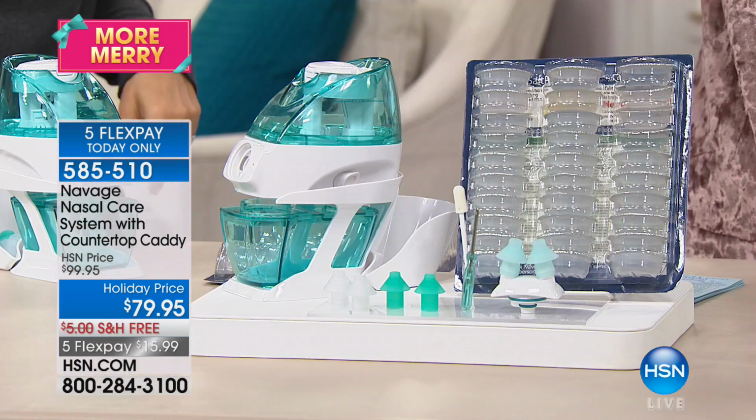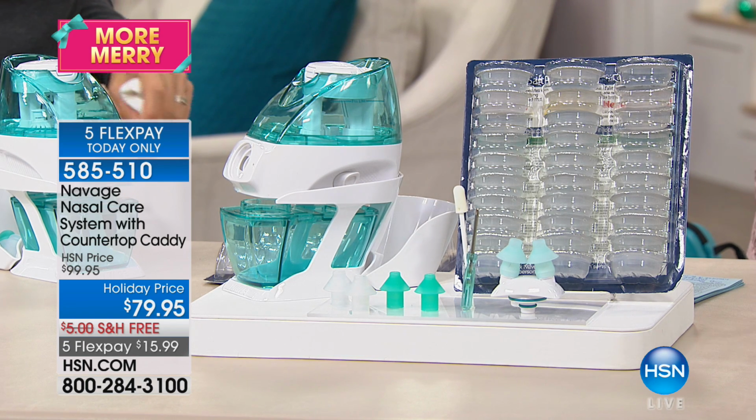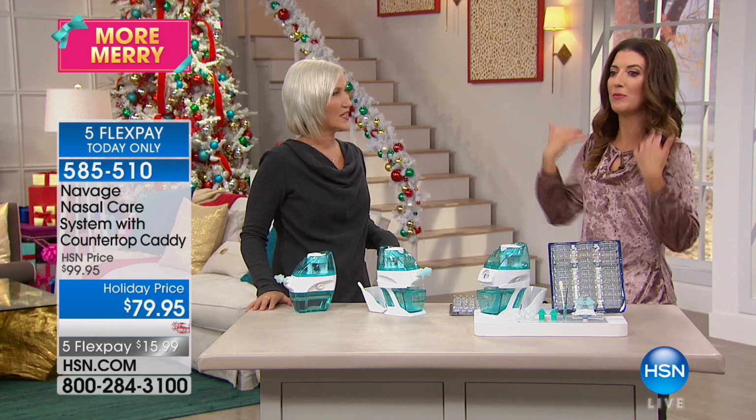And that's the key to nasal health. That's the key, and it makes it so much easier. You don't feel like you're drowning. Right. If you've ever tried some of those other things where you have to stand on your head or lean over the sink and you're like, is it working? Is it working? I don't think it's working. I'm swallowing water.